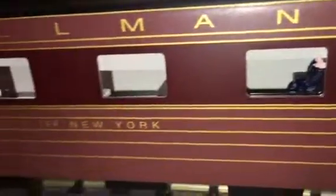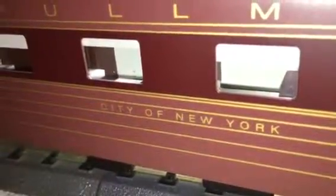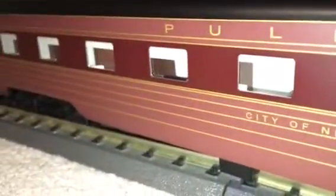So if we take a look inside the roomette here, you can see the passenger figure on the bench there. And then if we look down a little bit, you can see the dresser and the sink in each room, which is really cool. And you can see my finger, so let me move that.